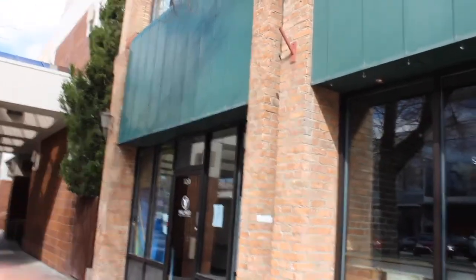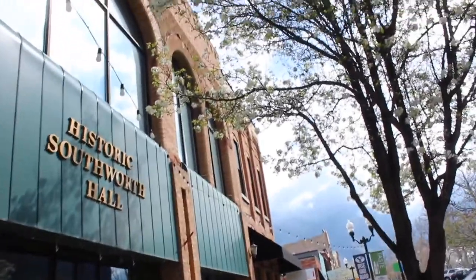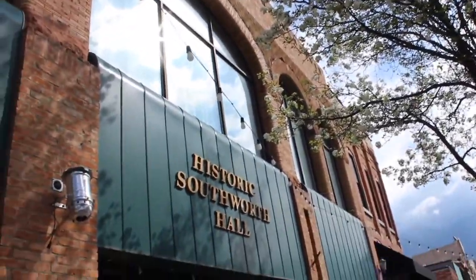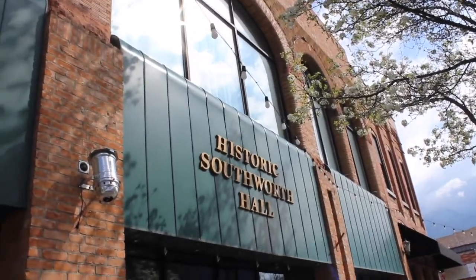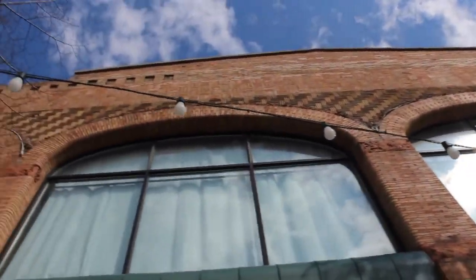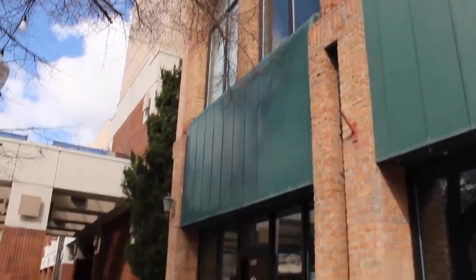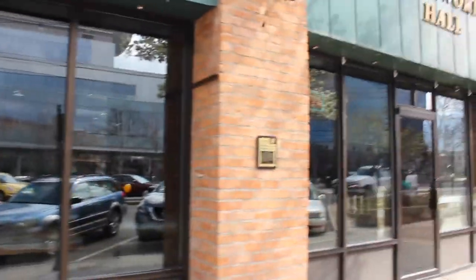Starting from the 120 right there, all the way to the corner basically. You just read all about it: Historic Southworth Hall. You can probably look that up for more information. But here it is in all its glory. Restored in 1990. That placard was placed there in 1998.